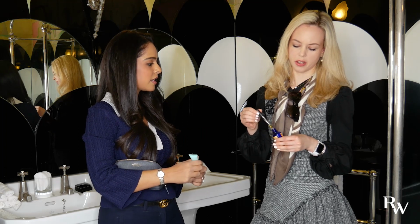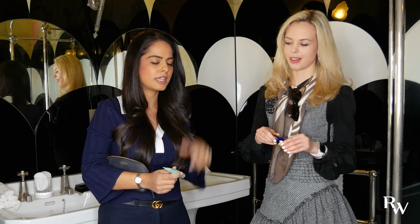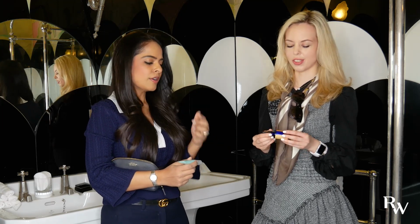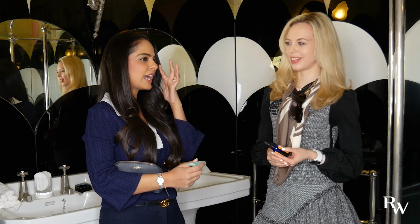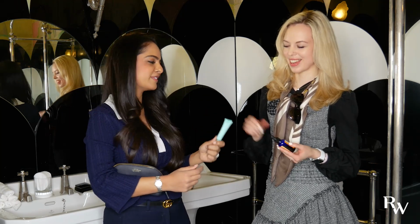Just 4 or 5 drops, and then I just use it everywhere apart from the eye area, and then I use the La Roche-Posay around the eye, which is so nice. So soothing. Really light gel. The caffeine helps with the dark circles. It's really cooling as well, so I love putting that on in the morning.